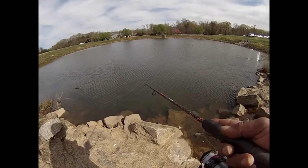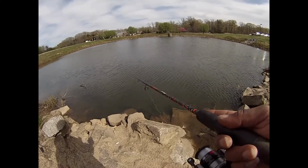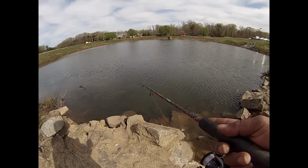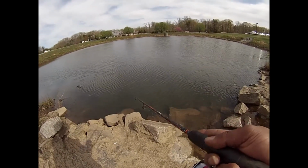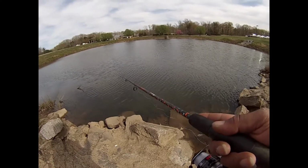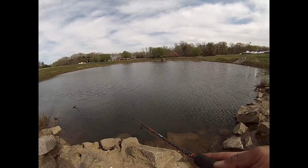Wow, look at the sun hit this water, really clearing up. Let it sink. Oh, missed one. Again, it's totally my fault. Definitely getting attacked here. This thing sinks extremely slow, so I have to account for that.